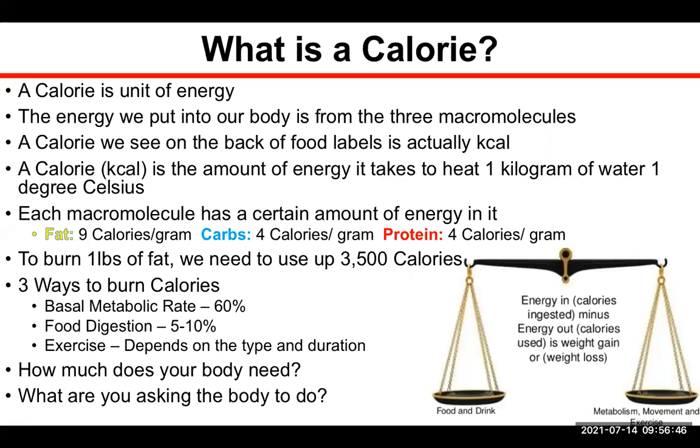There are three main ways that our body can facilitate this breakdown and burning of energy. The first one is your basal metabolic rate. This is just our normal bodily functions. Every cell in your body is utilizing this energy for some kind of function, either to incorporate it into its membrane, such as fats, or to facilitate the breakdown of sugars so it can generate ATP, which I'll talk about in tomorrow's lecture. All of this requires energy to do.